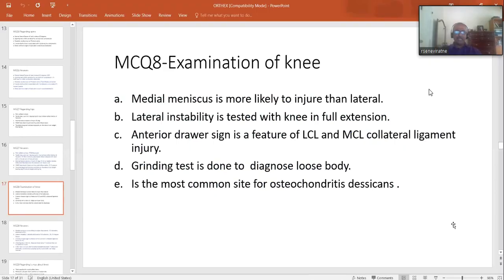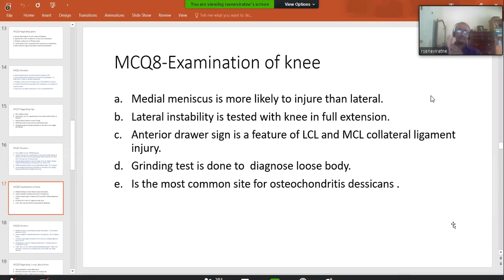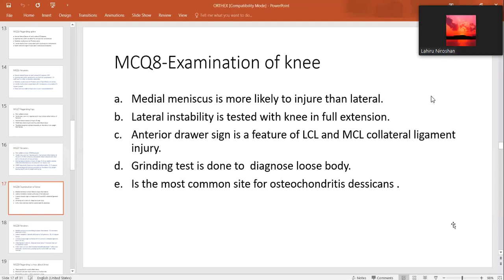So, examination of the knee. Now we are going to the knee. Somebody please answer: medial meniscus is more likely to be injured than lateral. True. Why? It's more firmly attached to the medial collateral ligament. Then it can't move about or jump when the pressure comes, so it gets torn when abnormal pressure comes there.